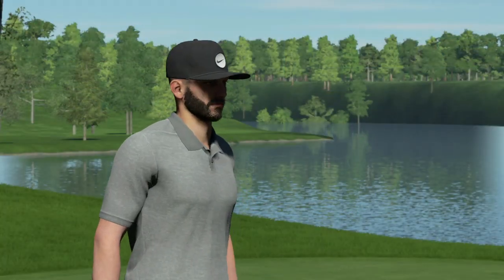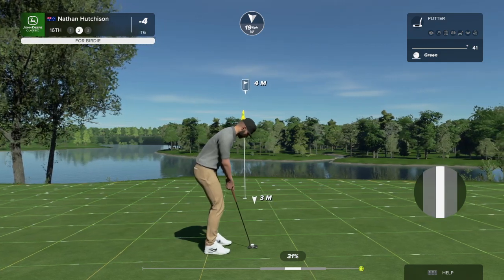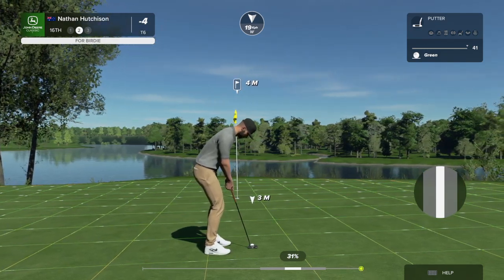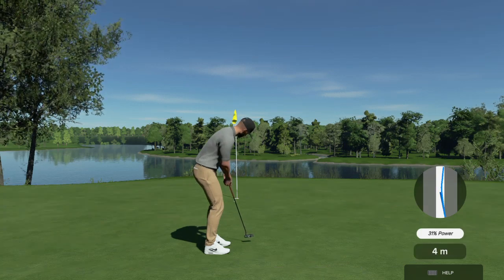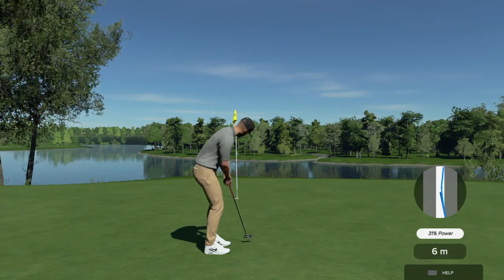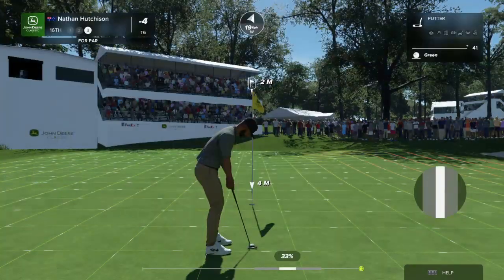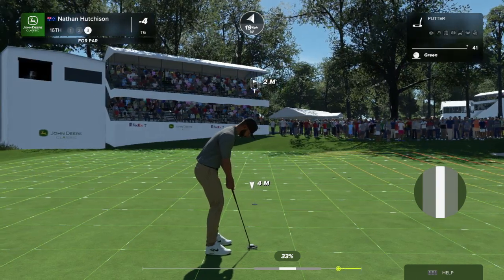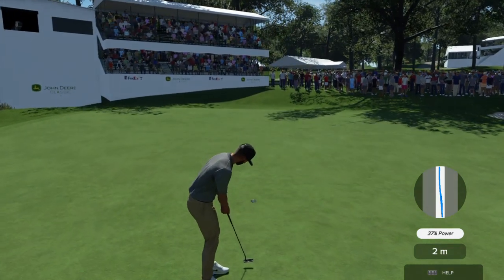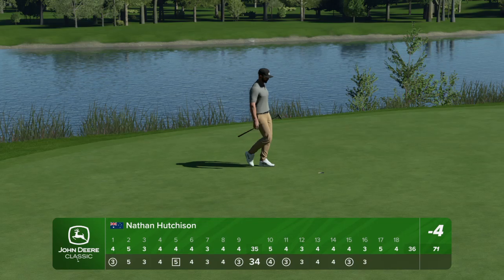Oh, that was pure. And this putt to move into a tie for third place. Tracking. Didn't need to be that hard either because it's downhill. Just about 8 feet left to the hole. This for par. That's half a chance of being in the hole, this one. Well, that'll maintain the momentum. Nice par putt.